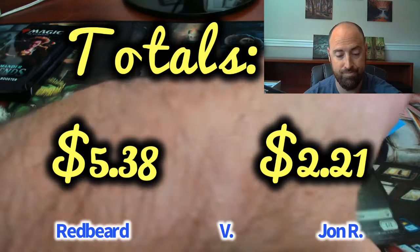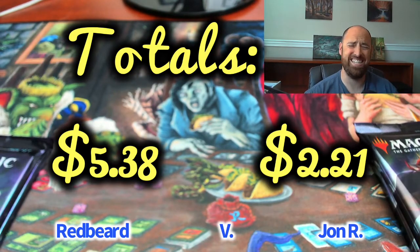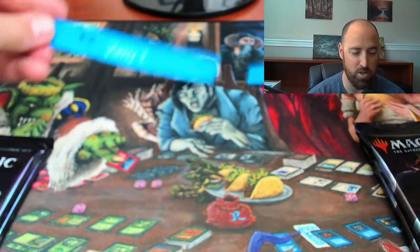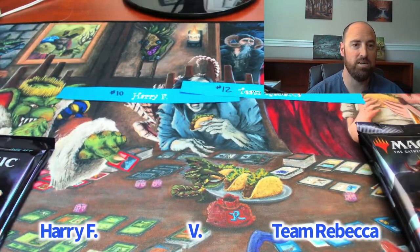Redbeard. For no other reason than I can't remember what we pulled. Oh, they all get confusing on who pulls what. All I know is we got one foil etched, right? And Paz B hit it.